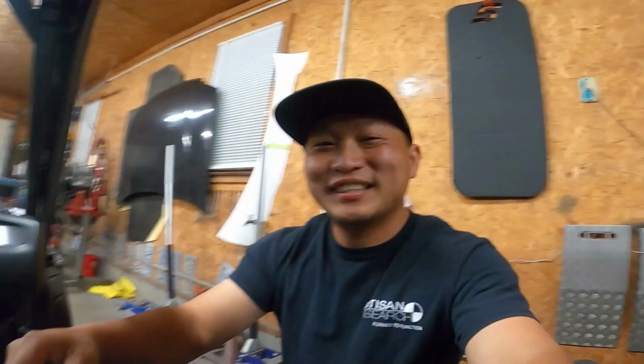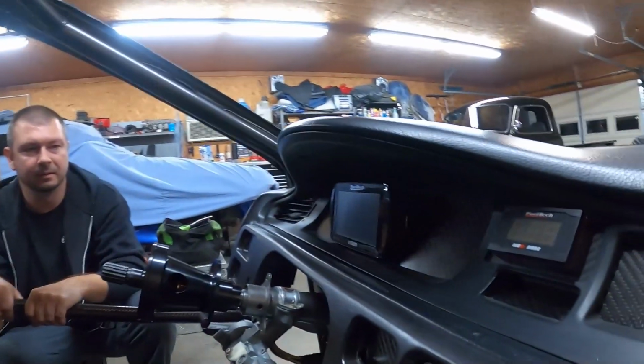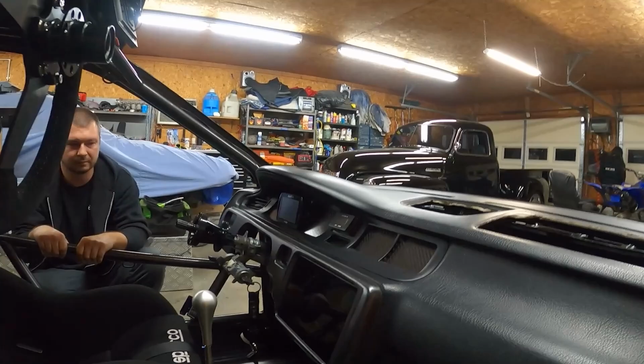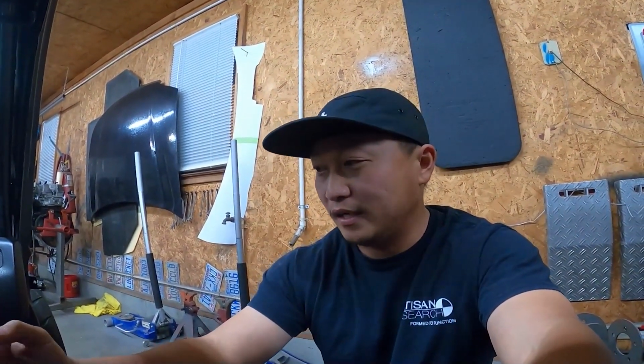Correct. So typically you'll have a separate ECM or ECU, and then you'll have a digital dash. With this unit, the FT500, is that right? FT500 from FuelTech. Everything's integrated into one unit, which is really cool. And again, that goes along with the goal of Mark's build, to save weight. So instead of having two different units, he has one, all built into one unit.